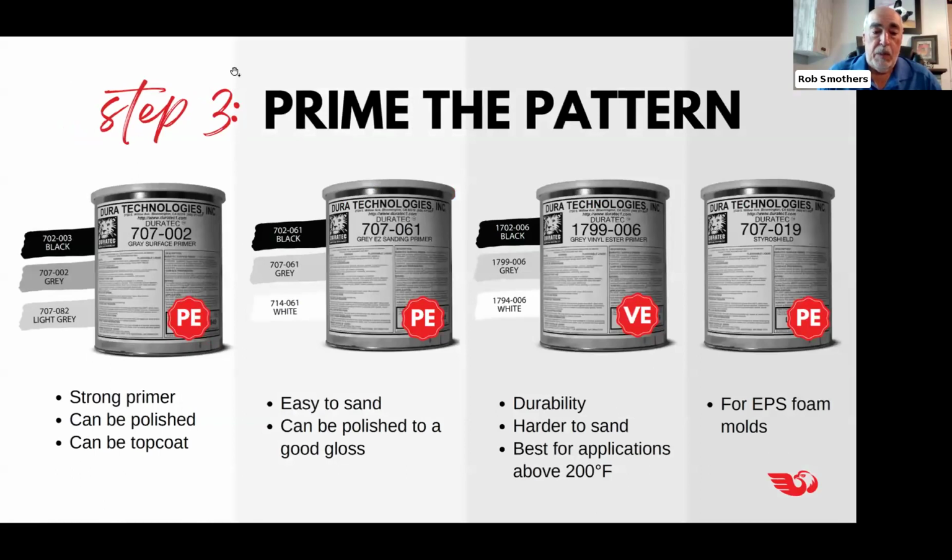And here you can see the multiple primers that we have. The 061 was the second one that I was talking about, and that is the Easy Sand Primer. We sell a lot of this primer. It's very commonly used in the industry because a lot of guys are going to hand sand, and this is very easy to sand. You can build up to 40 to 60 mils with this material, so it'll cover all your bond lines and any defects you have in the part. You can shape it, sand it, and polish it down to a nice high gloss and actually build your tool right off of the primer itself.